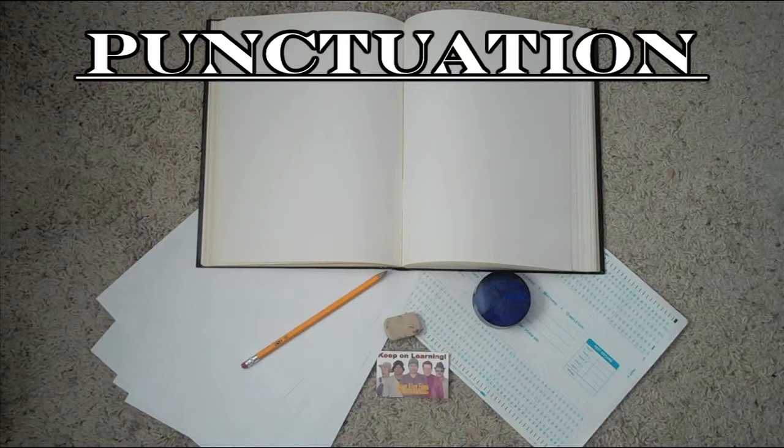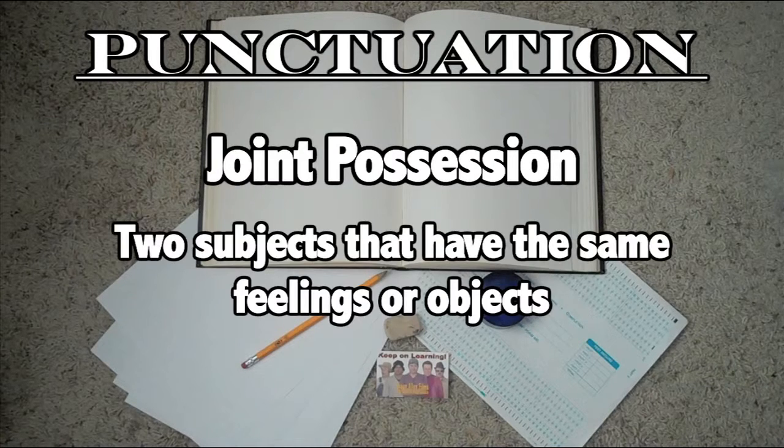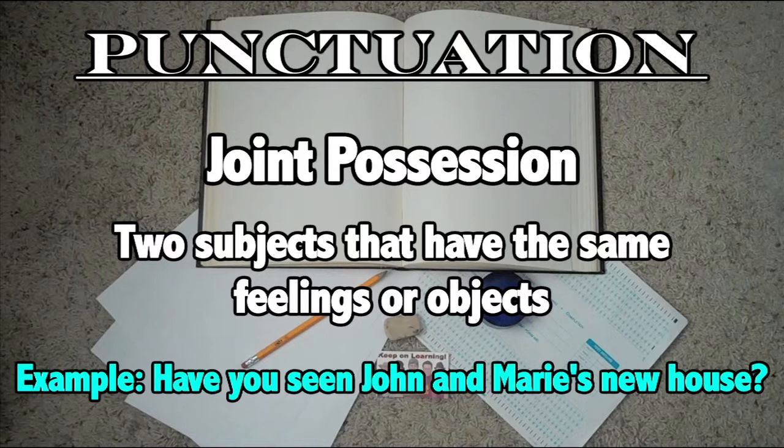Now there can also be what is known as a joint possession. In other words, there might be 2 subjects that have the same feelings or objects. Here's an example.